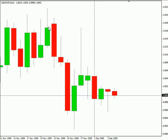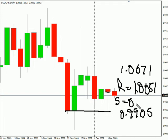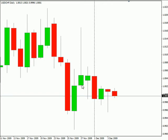Okay, now let's take a look at the US Swiss. This particular pair moved much lower, did run into previous support, pulled back significantly prior to the close. It is moving sideways with a bias that is sideways. Look for it to potentially move as high as 1.0071, possibly as low as 0.9905. Look for some resistance at 1.0051, and look for some support around 0.9959.